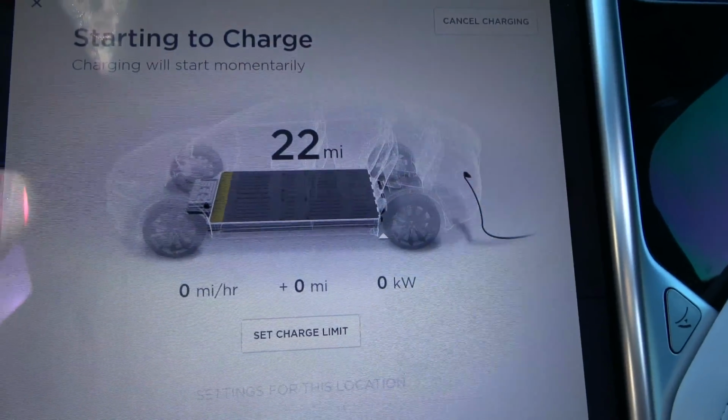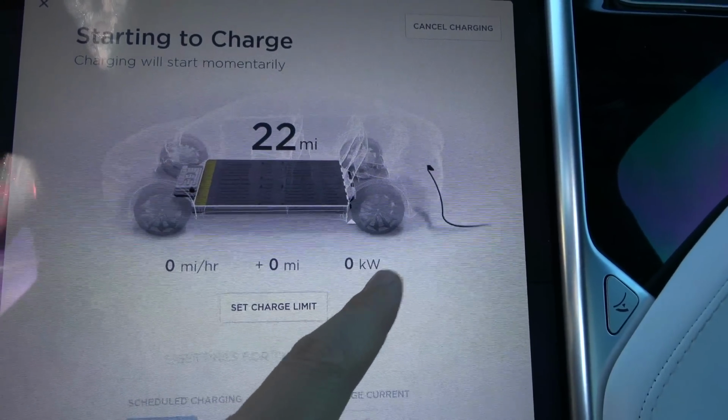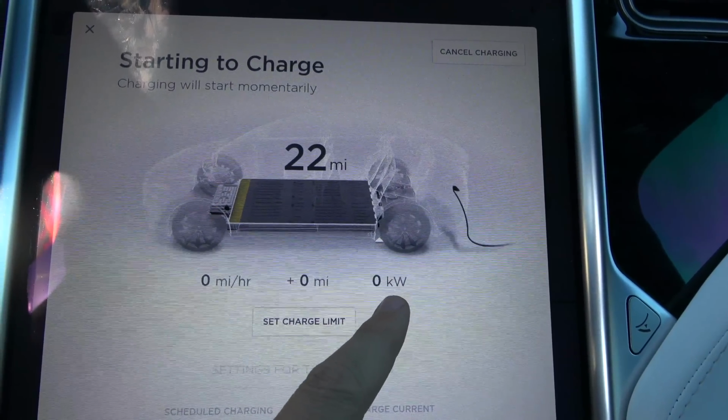So let's watch those kilowatts. This is the number to look for. 60 is not that great. It's not great at all.